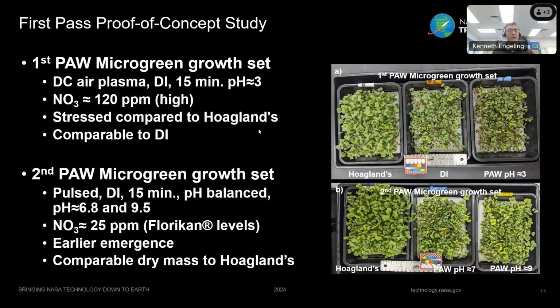So we did 2 microgreen growths. This was a cherry bell radish over the course of 9 days. We still did our direct current, so DC, air plasma, and deionized water, so ultra pure water, to try and remove any of the variations in tap water that you may have. We treated it for 15 minutes and had a pH of 3.